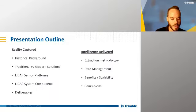Then to wrap up my segment, I'll give a quick overview on the key deliverables that most people are looking for out of these systems. And then that'll provide a great transition for my colleague Mike Cook, who will then outline the various ways to extract intelligence from this LiDAR data captured.